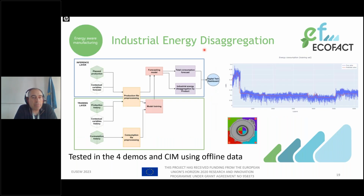Regarding the energy-aware manufacturing components, we have developed algorithms and a component focused on industrial energy disaggregation. It has been tested in the 4 demos and in the simple demo, always using offline data. And the idea is, through the use of neural networks, to be able to predict the energy consumption that a specific process or machine is going to have based on the operation parameters, on the time series of the operation parameters.